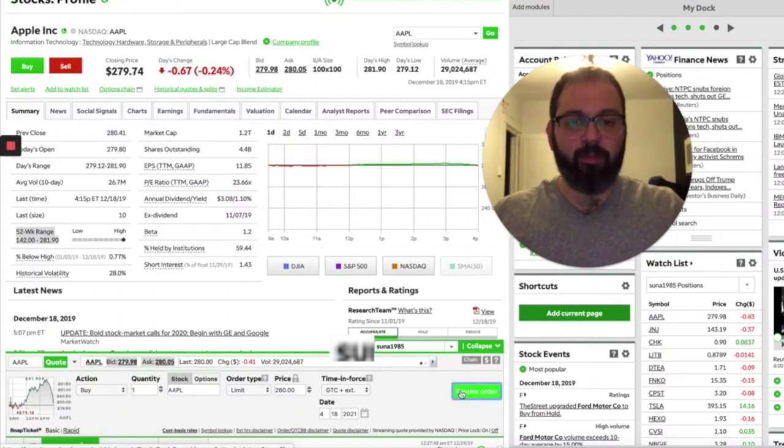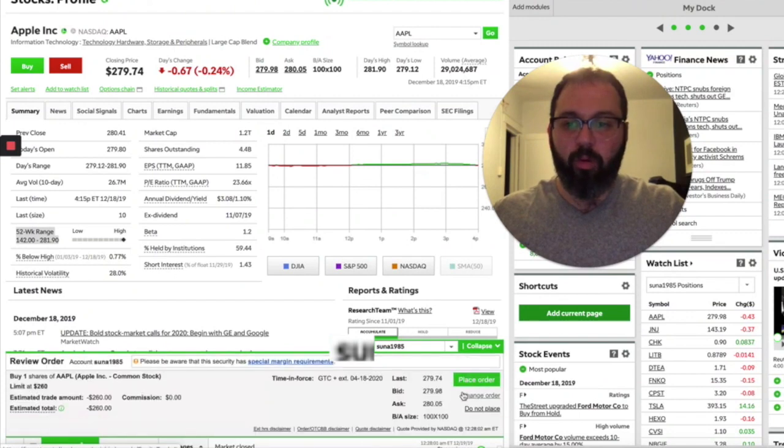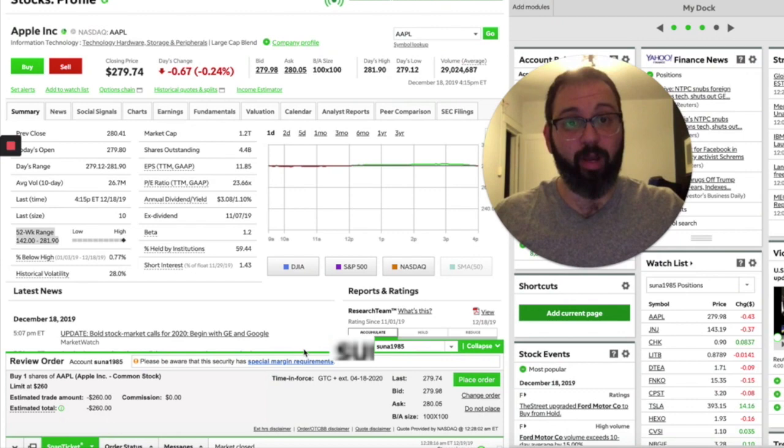The last thing you want to do is hit review order, which is going to take you here. Oh, what is this? Enter a date between today and 6 months from today. Okay, well, disregard what I just said. I guess I was wrong. Review order, and there you go. My order pops up saying that I can get my Apple stock at $260, and I'm going to get 1 share if Apple gets to $260 within a 6-month period. So whatever I just said about any time in the course of whenever, I was wrong, and here's how you can do it. And when you're all done, you just hit place order, and that's it.